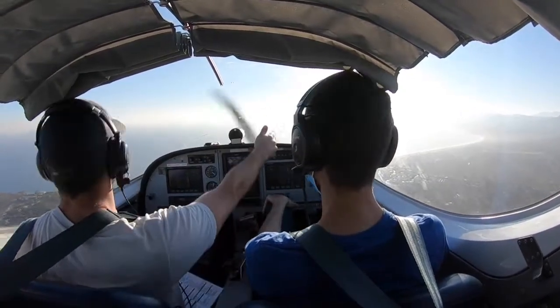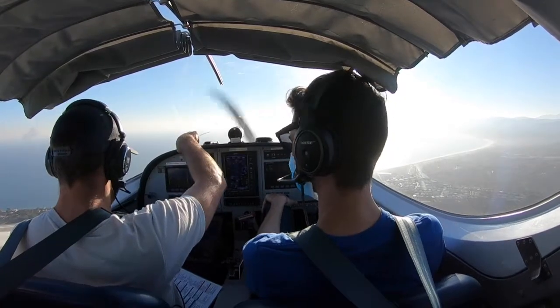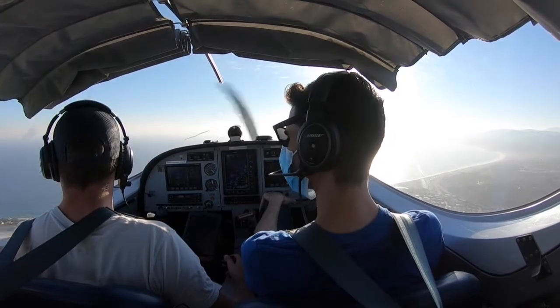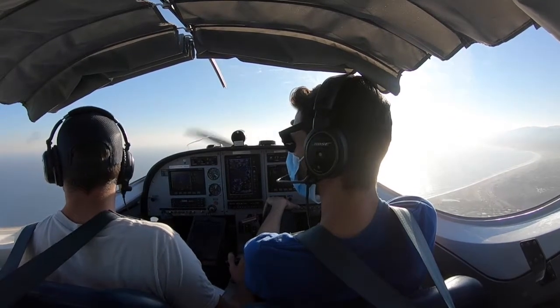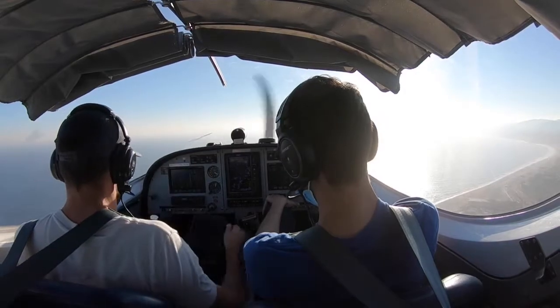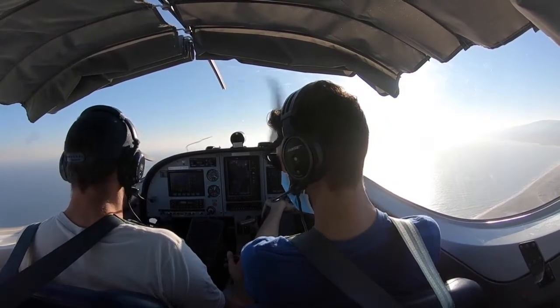Cool. First landing area is Zuma Beach right here. Okay, Zuma Beach. And our reference point is Point Dume. Our altitude is 1,000 feet. Our airspeed will be established. Okay, so our emergency landing spot's right there on that beach. Okay, sounds good. We will establish our airspeed soon.